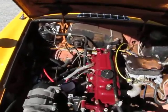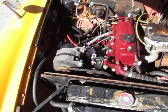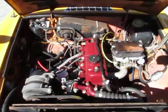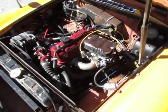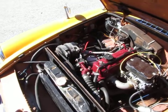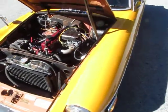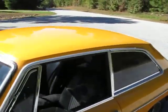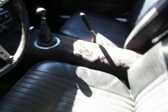I didn't do an engine detail on it or anything. I left it kind of original, but it runs awesome. We did rebuild the carburetor. New gaskets, oil change, all new fluids. Flip this off real quick. There we go.